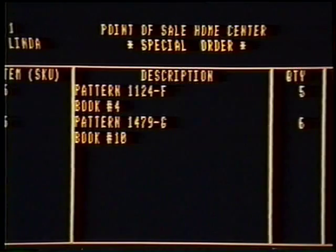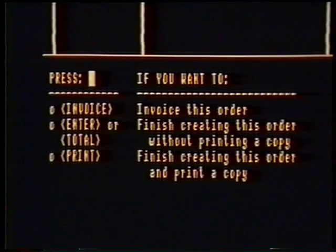After you've posted all your items, press Total. The Triad gives you 3 choices. Since you want to print a copy of the special order for the customer, press Print.